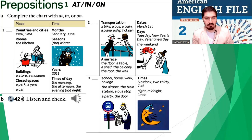2. On. On a bike. On a bus. On a train. On a plane. On a ship. On the floor. On a table. On a shelf. On the balcony. On the roof. On the wall. On March 1st. On Tuesday. On New Year's Day. On Valentine's Day. On the weekend.